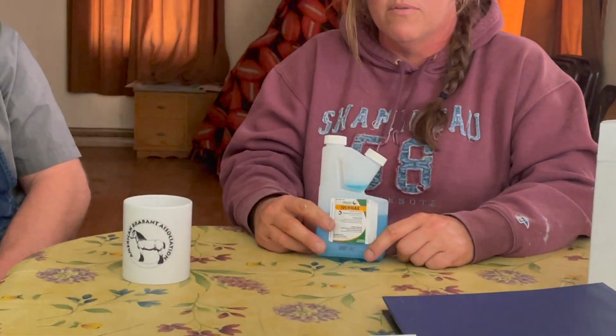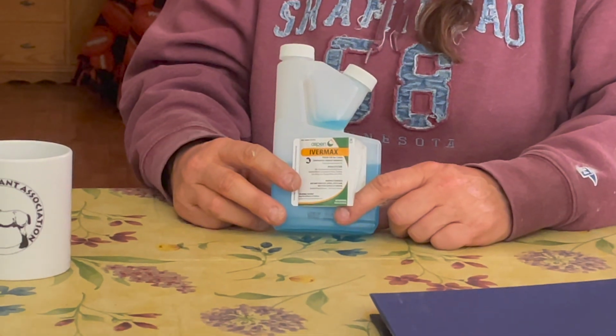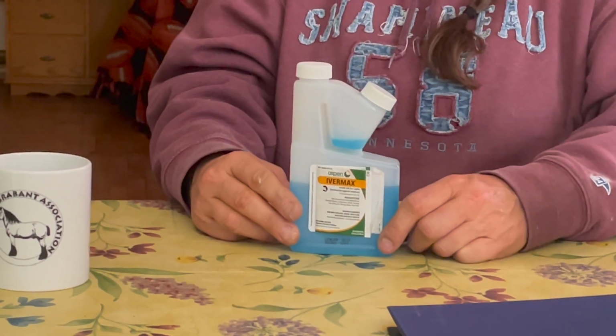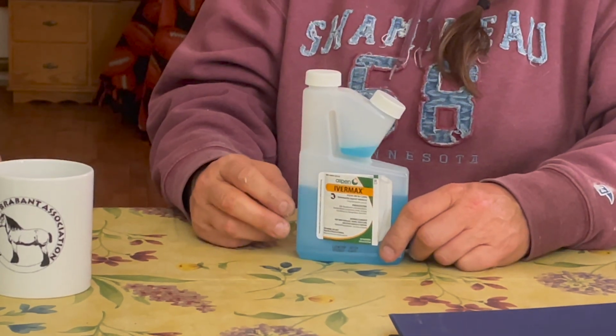And so you want to make sure that when you do apply it to the leg, you're not putting it on an open wound, because they're not going to be too appreciative of being touched to start with. So you're going to have to wrestle them for a few minutes till they calm down, and you don't want to put it on an open sore.